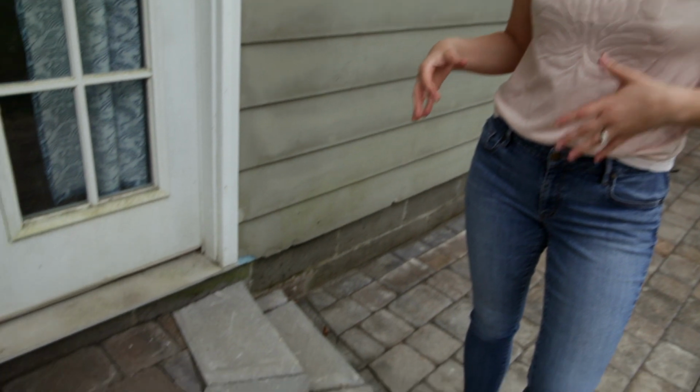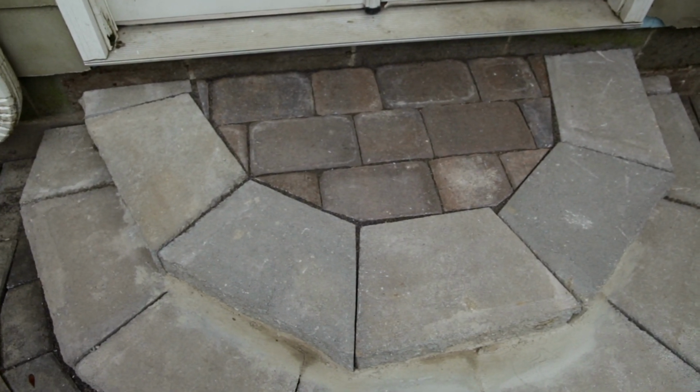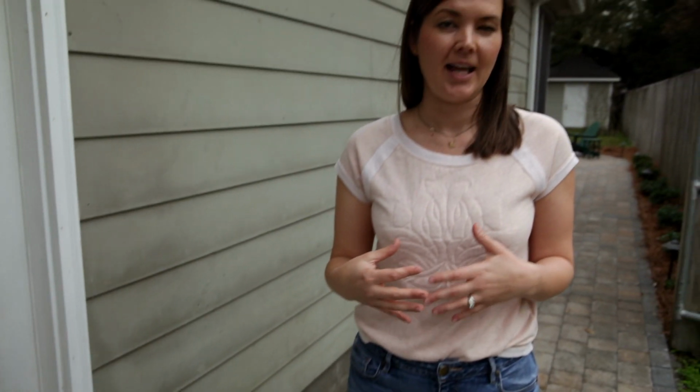I'm standing right here next to the client's side door. We put in rounded steps. This used to be a several step staircase with a railing around it, and it just seemed really clunky and unnecessary to have all of that going on in the space. So we simplified it. It's a couple steps down with rounded pavers. It's pretty, but without being this huge focal point on the side of their house, because that's not where we wanted to focus. Instead, we did a lot of the focal in the back, which I'm going to take you to now.